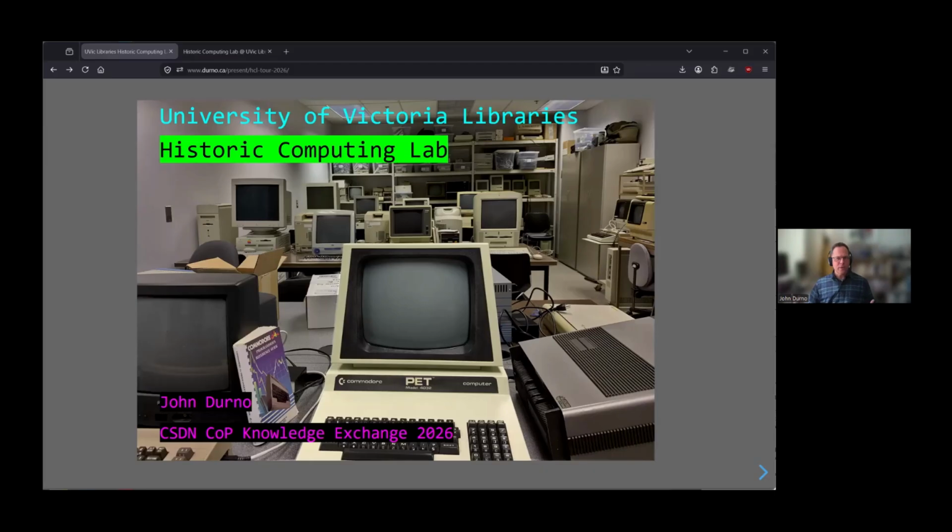What I would like to do today is to start off giving you just a tour of the lab virtually. So if you were to visit the lower level of the main library here at the University of Victoria and go into the little obscure space next to the compact shelving where the lab is kept.